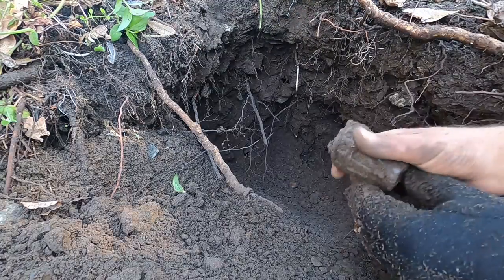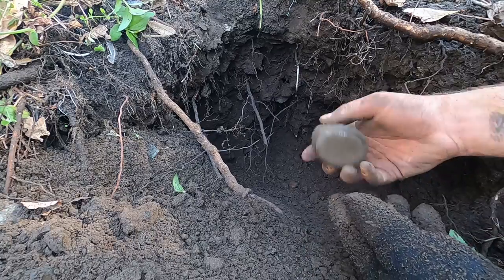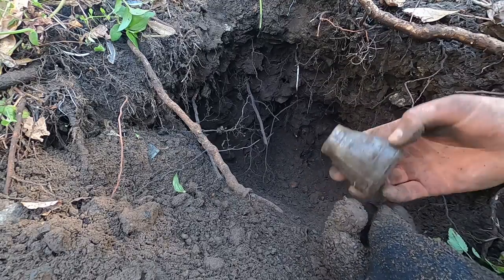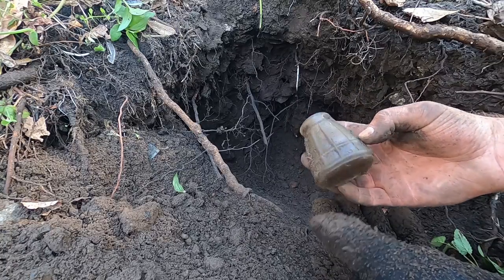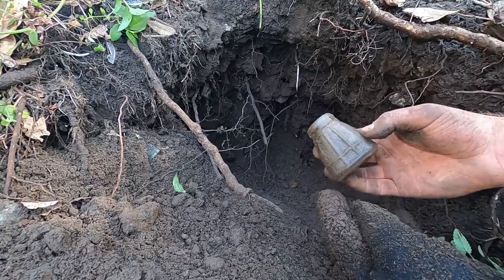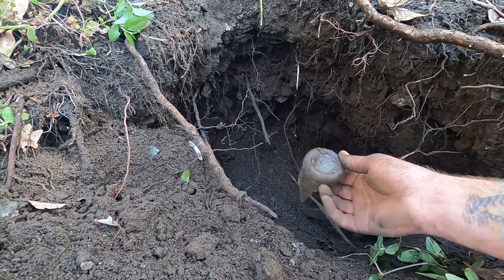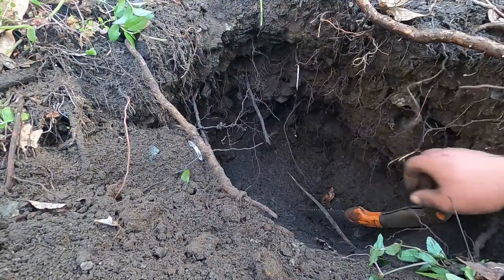Oh, what are you? Ooh, what in the dickens? Well, that's an oddball. I don't know what that is. That screams 30s right there, but I guess it could be 20s. Probably late 20s. Weird. Oh, you little stinker, a knee-high. That's a 1925 knee-high. You little brat.